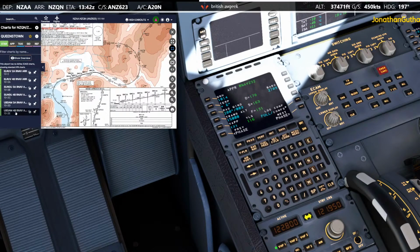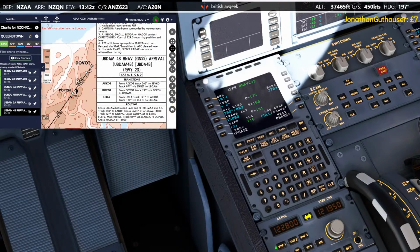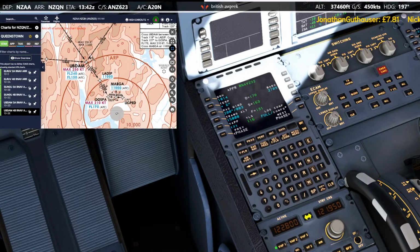If we head back to the STAR, we're going to take the Updam 4 Bravo arrival. Make sure I write that down. Updam 4 Bravo, DOVOT transition, DOVOT entry. RNAV Zulu 23. So we're going to come in via DOVOT, which is just here. And we're then going to head in, descending down to 12,100 roughly by Updam, and max of 250 knots there. So I'm going to amend my top of descent calculation with that, and it says we have to do at least 92 nautical miles now, so I'll round that to 100. It's safer, I guess. And it'll save the really rushed descent that we had at Thessaloniki the other day.